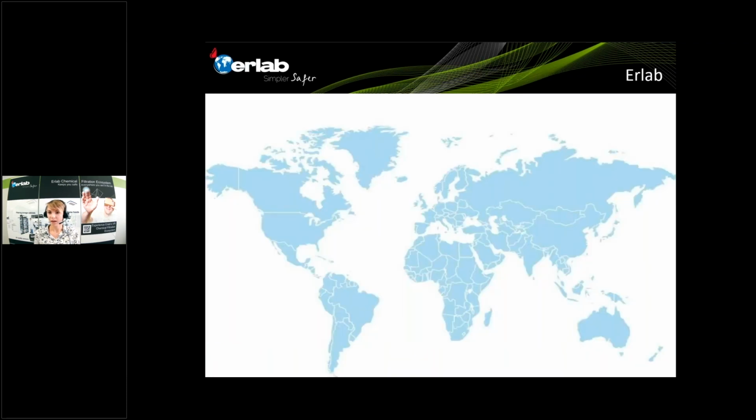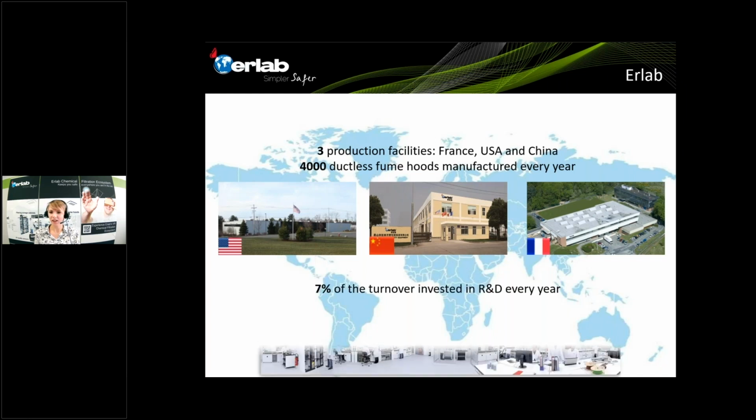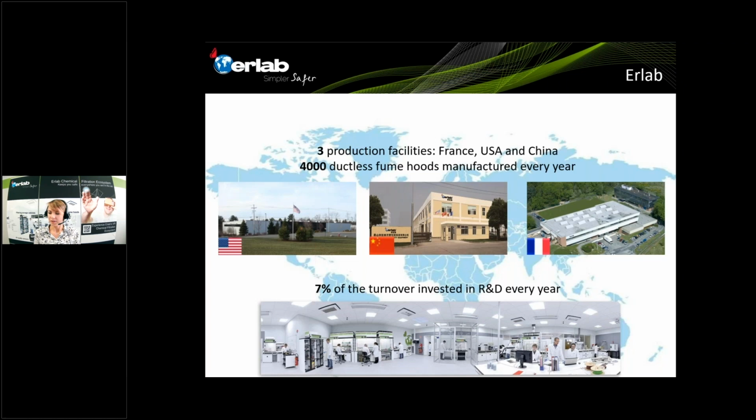Today, our lab represents 3 production facilities, in France, in the USA, and in China. We manufacture 4,000 ductless fume hoods every year in our production facilities. And what is also very important about our lab is the innovation. You see here a picture of our R&D laboratory, and you have to know that we invest about 7% of our turnover every year in R&D.